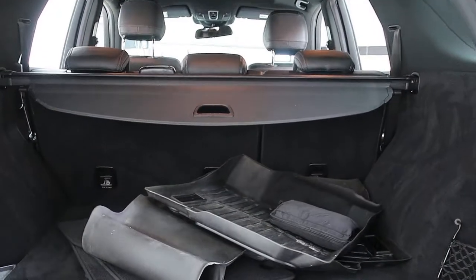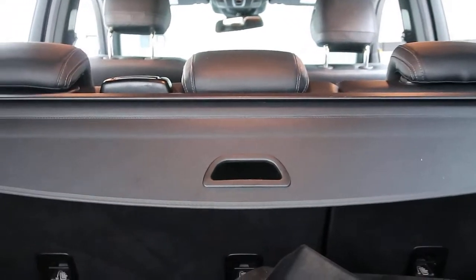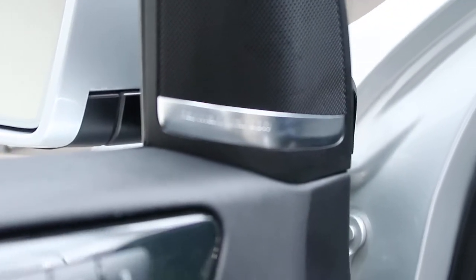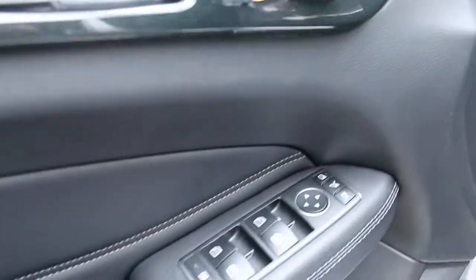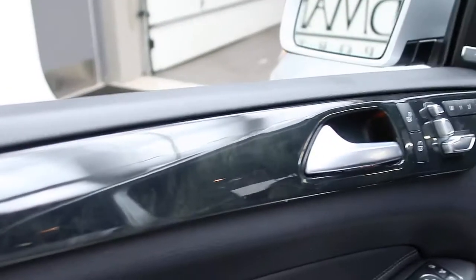set of all-season floor mats and regular floor mats, fold down rear seats, a cargo cover, plenty of space here in the back. Up front here we've got a Harman Kardon sound system, memory seats, power windows, and anthracite poplar wood.